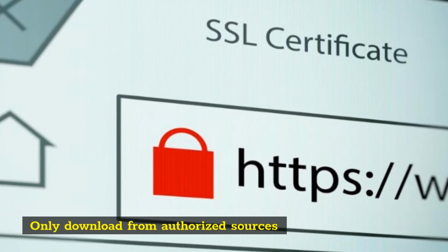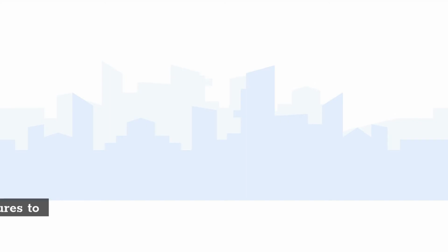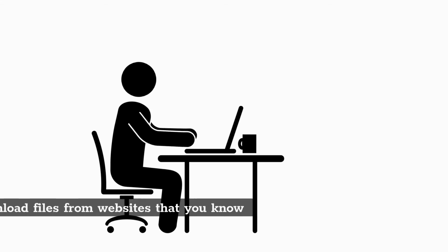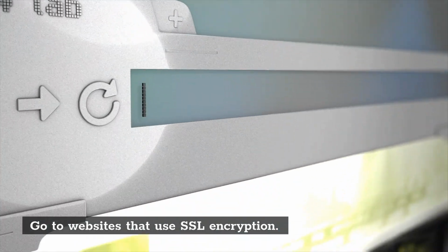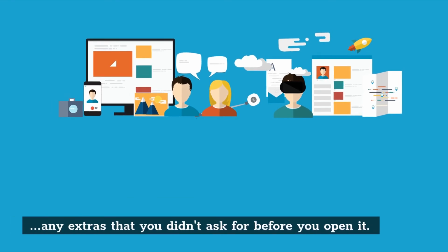Only download from authorized sources. Be wary about what you download from the internet. Hackers can hide viruses in anything, from pictures to music and videos. It's best to only download files from websites that you know and trust. Go to websites that use SSL encryption. If you download a file somewhere else, make sure it doesn't have extras that you didn't ask for before you open it.